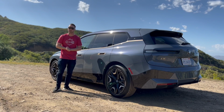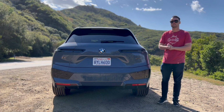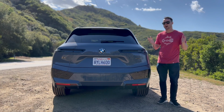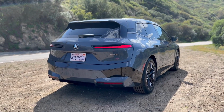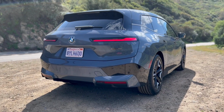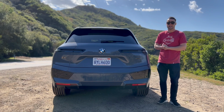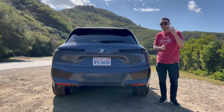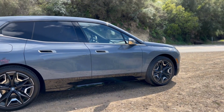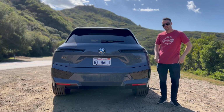The iX has a 111 kilowatt-hour battery pack with an all-electric range of 324 miles, which honestly is pretty impressive. It can also charge from 10 to 80% in just 30 minutes, so range anxiety is a thing of the past. Now, apparently, if you lease one of these, you even get 2 years of free charging. Not fully free, but if you're only charging up to about 50%, BMW will cover the cost.